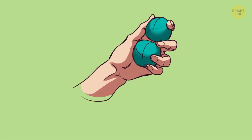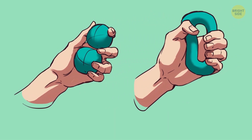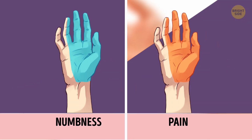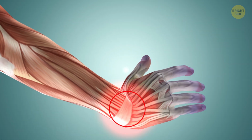Finally, make it a habit to use 2 small balls or an expander during your work breaks to strengthen your joints. Just like with neck and shoulder pain, ignoring wrist sensations is a bad idea. It can easily end with carpal tunnel syndrome, which causes slower nerve impulses and loss of feeling in the fingers.